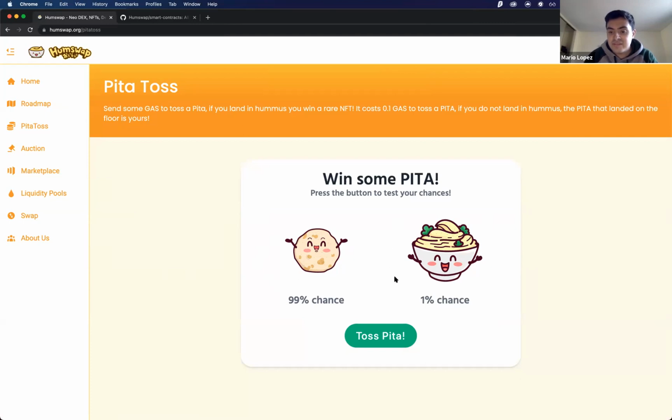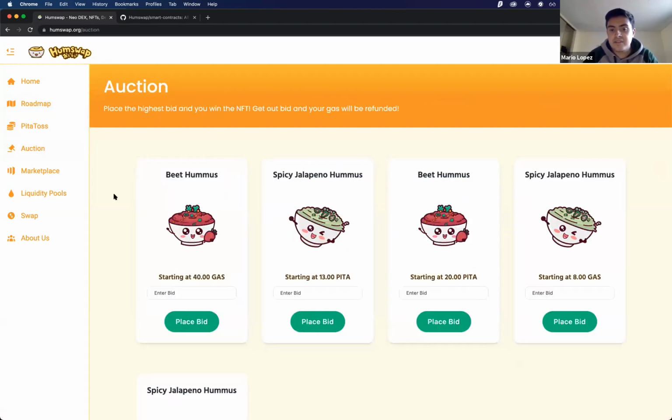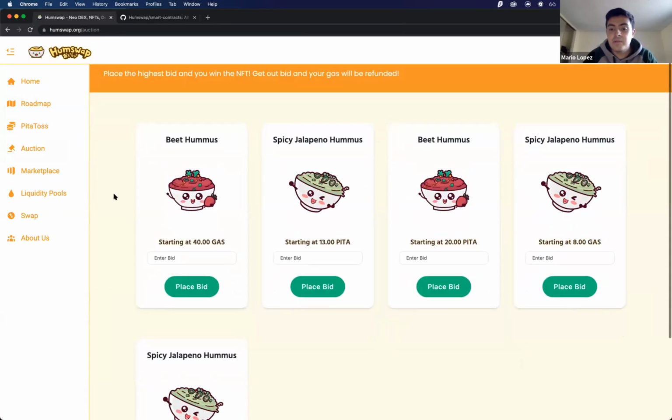These NFTs are still in development, so these are placeholder ones. I would toss it right now, but we need to migrate to RC4, so it's not going to currently work. But that's the intention, and this was working with testnet 3. From there, we also have auction. Auction is a place where we hope anybody who wants to sell NFTs on Neo can add their NFTs to our platform, and then people can start bidding for them.